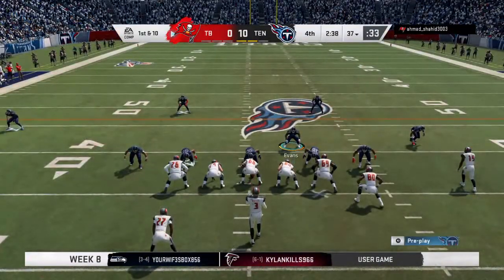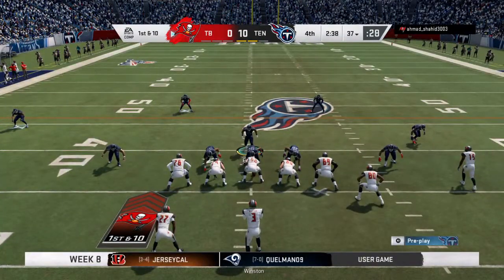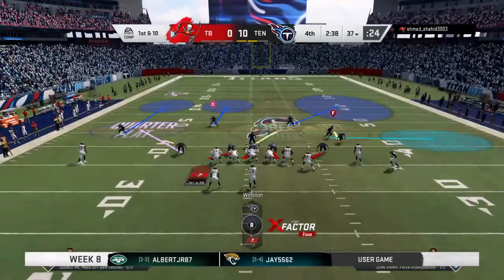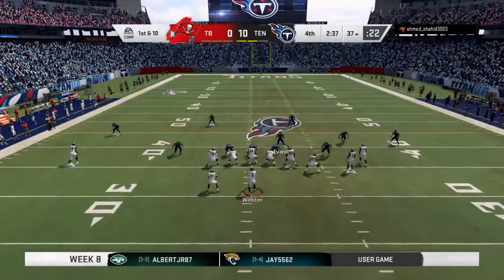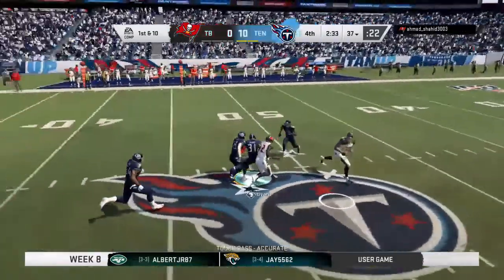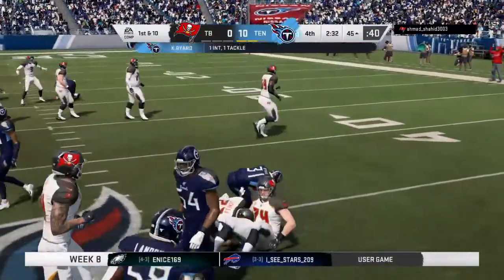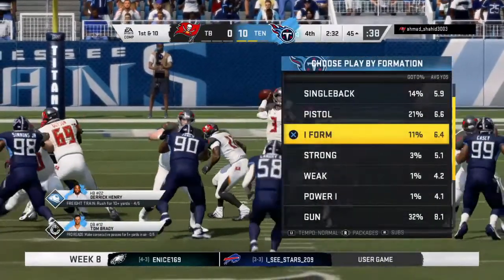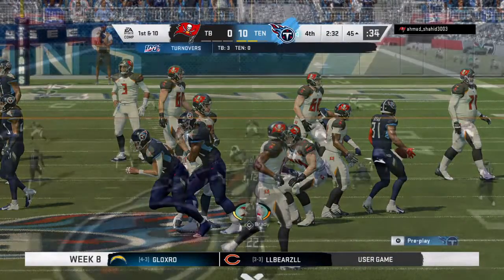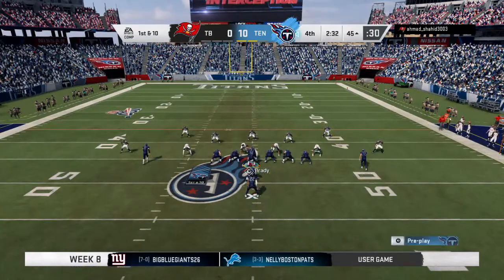Line of scrimmage, the 37 on 1st and 10. Silver. From the shotgun, it's Winston. And this is intercepted, and that should do it. Picked by Kevin Byard, and they'll set up shop in enemy territory at the 45-yard line. Set. Run 80. First and 10 at the 45-yard line.